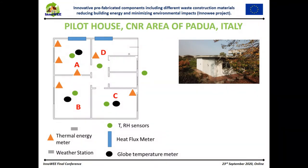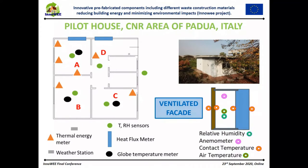2 heat flux meters, 1 in the ethics room and 1 in the room beside the ethics room. And we have installed the globe temperature meter to make the comfort value measurement in the 3 rooms where the panels were installed. For the ventilated facade, we have installed some relative humidity, anemometer and air temperature sensors in the cavity between the external ventilated facade and the external wall of the building. And we have put contact temperature sensors on the surface of the walls.